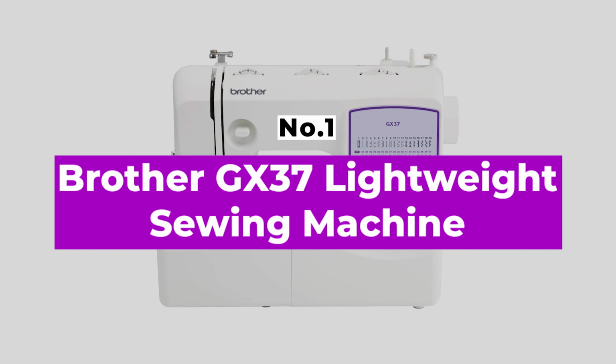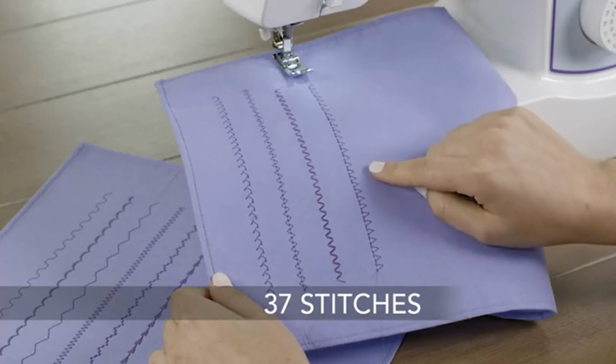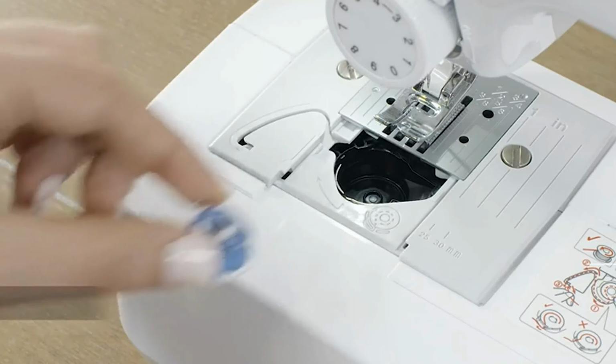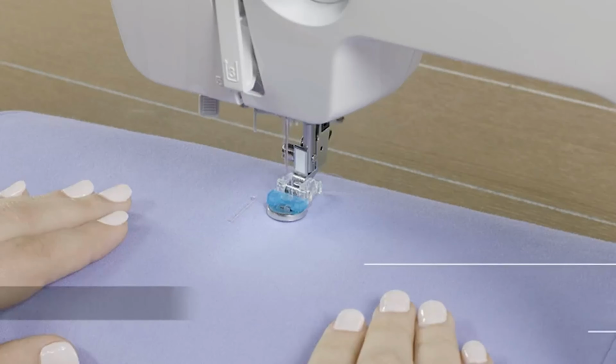Number 1. Brother GX37 Lightweight Sewing Machine. The Brother GX37 Lightweight Sewing Machine has a fairly basic appearance. The exterior is mostly white with blue accents in the form of a stitch chart on the front. The inner workings are composed of metal, including the needle plate. In terms of size, it's comparable to an average microwave and sturdy enough to stay put during rocky jobs.